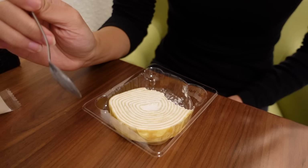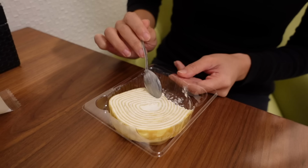Newfound fave. This is so delicious. If you go to Japan, please try out Family Mart desserts. Honestly, I didn't expect this to be this delicious. It's so affordable. It's only 210 yen.